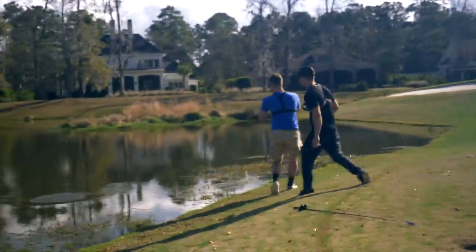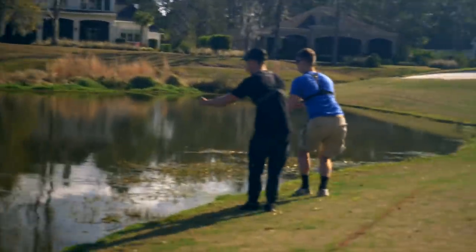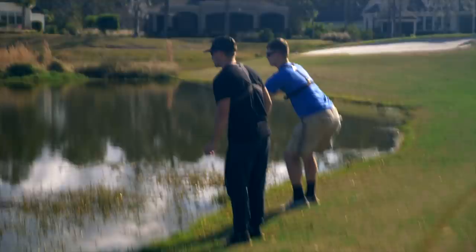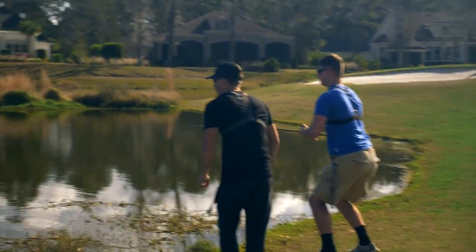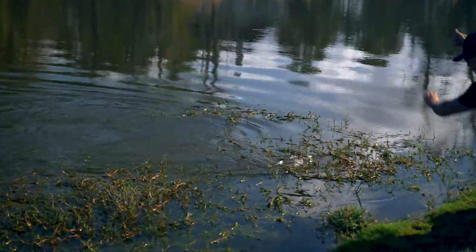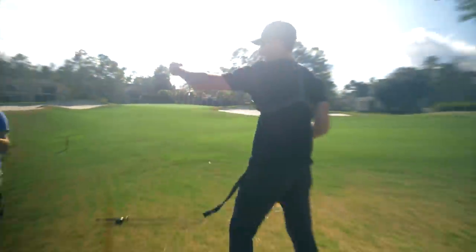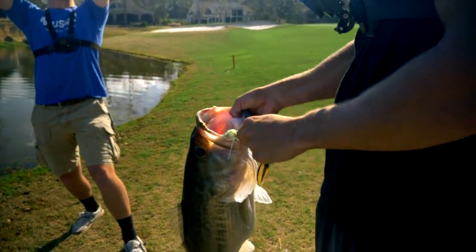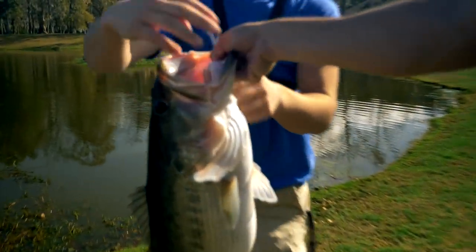Oh. You see him? Oh my gosh, that might be your PB. I don't know, but that's a big one. That's like a 9 pounder. Oh, that might be 10. Oh my God, that's the longest fish I've ever seen in my life. Oh my God. Get him up to me. Grab it. Oh! Yeah, baby. Oh my God, look at that fish.